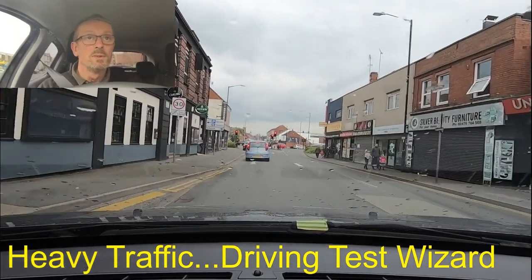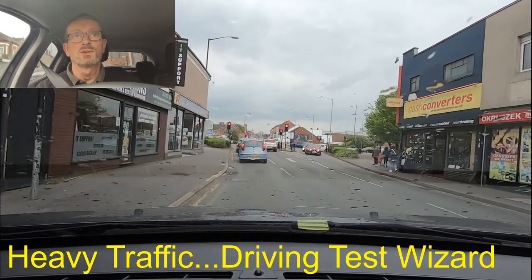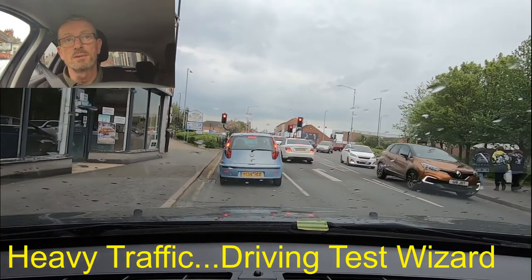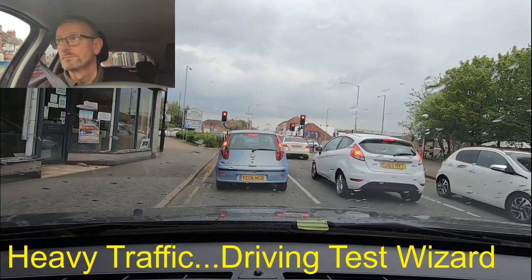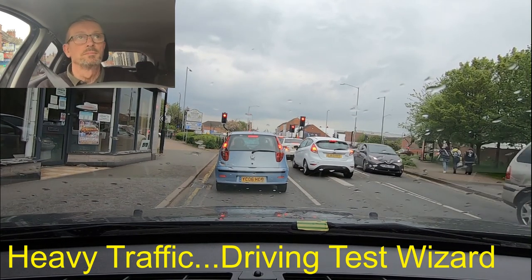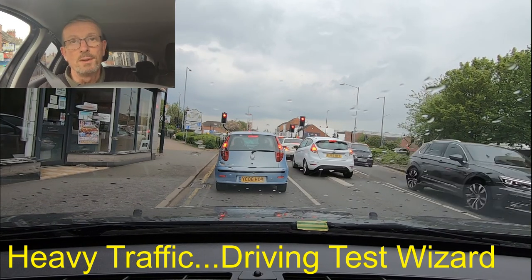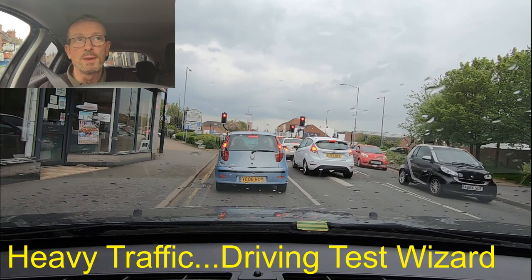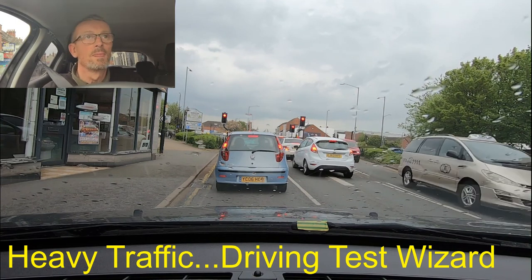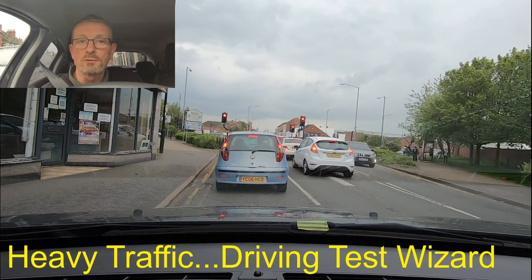I'm going to check the left mirrors. I'm indicating left because I'm going to go left at the traffic lights. And again, I'm just stopping here just so I can see the tyres of the car in front of me on the road. And I'm just waiting here. Very busy tonight. This is kind of post-lockdown. Everything's opening up. I think everyone is coming out all at the same time. And it's springtime in England, so that means it's cold and it's rainy.